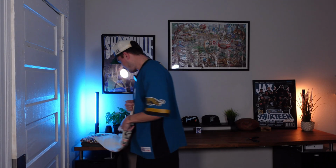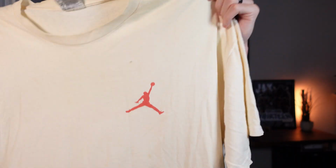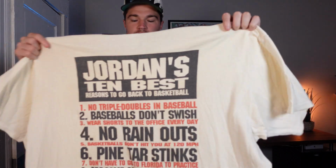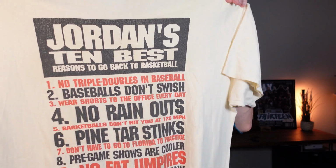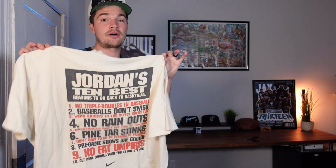This is probably my favorite piece. Being a former Division I hooper, got the Jordan. This thing needs an OxyClean desperately, but don't worry, we'll turn this yellow to white real quick. Jordan with the 90s tag. But read that back, man. It's giving you the 10 best reasons to go back to basketball. So this must have been made when he stepped away from basketball to go play baseball. This thing's a dope piece. I mean, honestly, my size, I might have to get a wear or two out of it before I sell it. But this is probably my favorite piece in that box. We got that Jordan piece for $5.